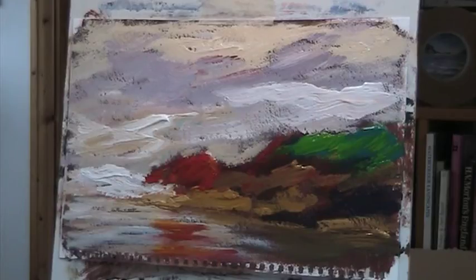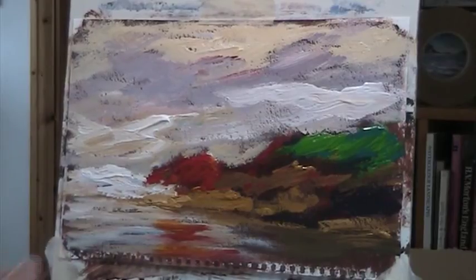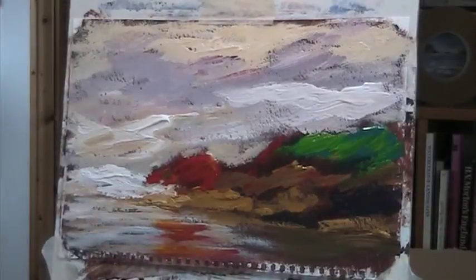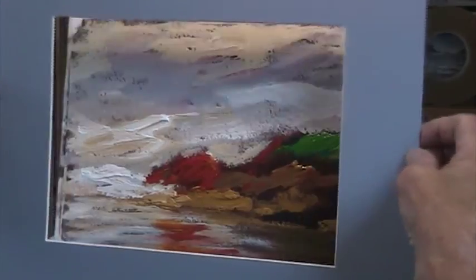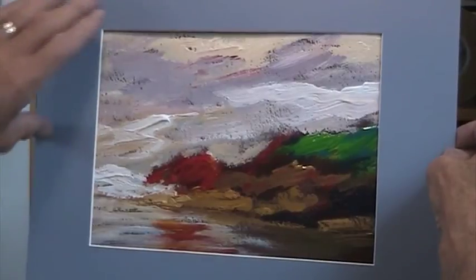Right, I've got that triple mount, but I know what's going to happen. It's going to get a lot of paint on it if I'm not careful. But it'll all dry. Wonderful stuff, acrylic. So there's all this going to go right in there, isn't it? Right, let's find a bigger one. Try that one. Well, let's do it.